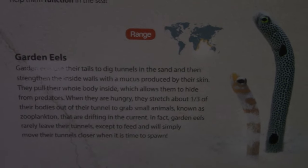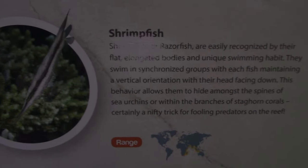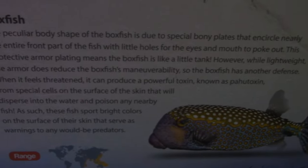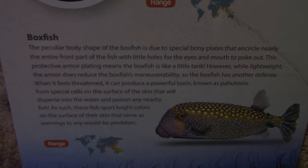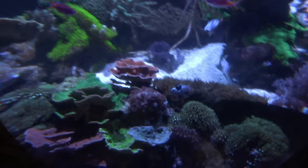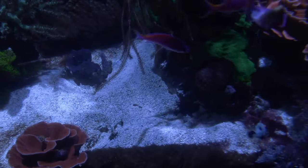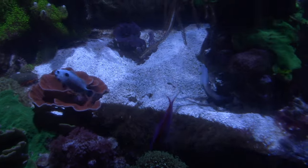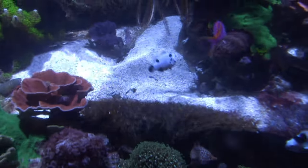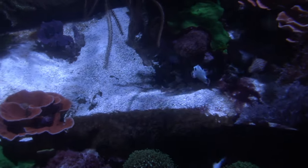Got garden eels. Shrimp fish. And box fish. Now this tank is an outside bubble. This has a magnifying effect. This garden eel, pop his head out. There we go.